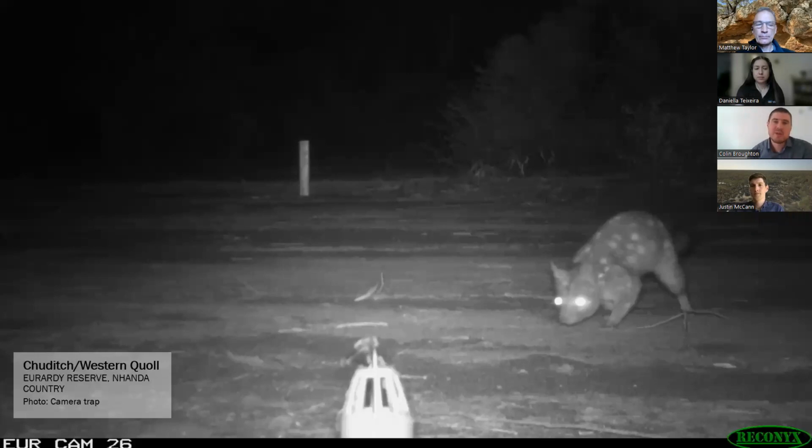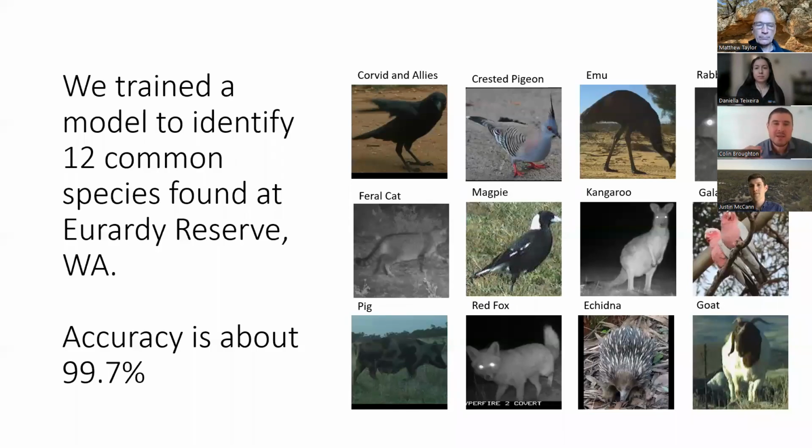Although we have to keep in mind, in a real world situation, things are a bit more complicated than that, because we're going to get species showing up that the model's never seen before, different weather conditions, lighting conditions, all sorts of things. We try to simulate the real world as much as possible within the model training by gathering data from different locations, different time periods, that sort of thing. However, it's still always an unpredictable situation when you're testing a model on data that it hasn't seen before.